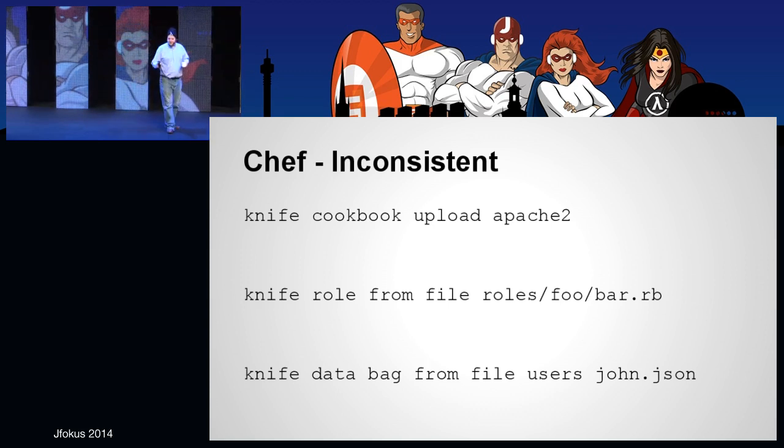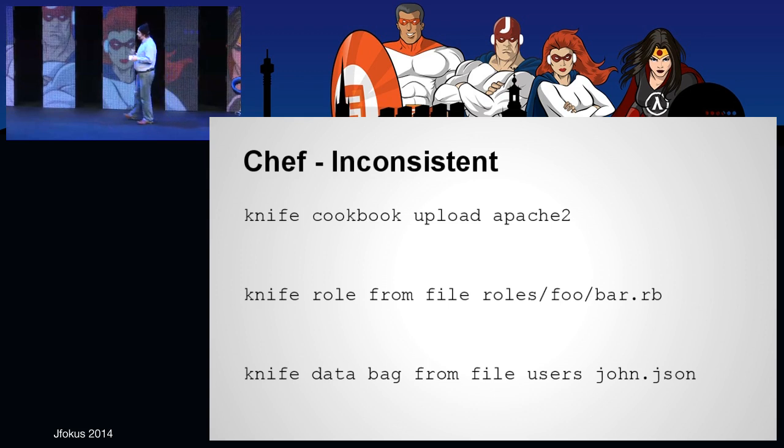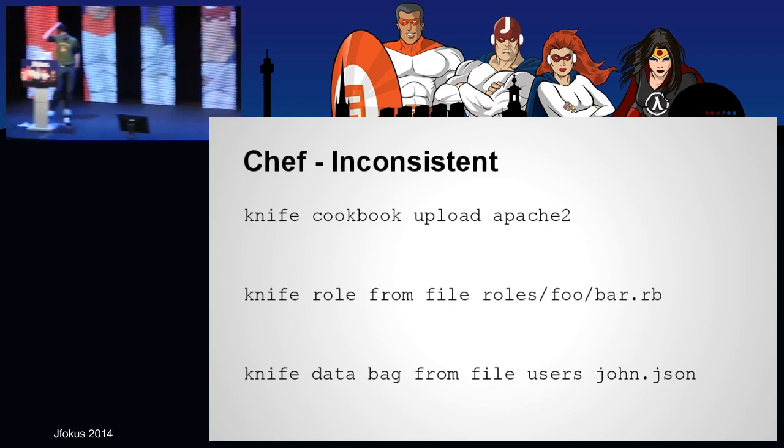Now, two different ways, you think that's not the end of the world, but then there's a third way, which is the data bag way, which is to say data bag from file, and then, instead of taking the absolute path of the file, take a relative path of a file given another directory. It's like, what? Horrible.